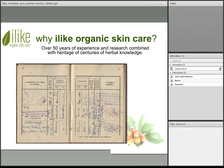So it's like a log book, and this is basically the creator, the founder and the formulator of the product line, Aunt Ilike. Ilike is her childhood nickname, but she's known more to Hungarians as Aunt Ilci, which is spelled ILCSI. And you'll find the products in other markets are called Ilci Organic Skincare. The name of the manufacturer is Ilci Beautifying Herbs. That's the name of the product in Hungary and the name of where the products are manufactured. So this dates back to 1958 when she started to formulate the products.